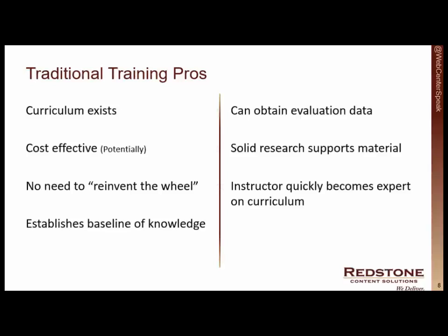Yeah, let's start first with pros. In the case of the Oracle curriculum that we have access to, what's nice about that is the curriculum already exists. Number two, it's potentially cost effective, and what I mean by that is a larger class size can typically be accommodated with traditional materials. And we'll get into that a little bit later in terms of what we feel is an ideal class size for a custom class.